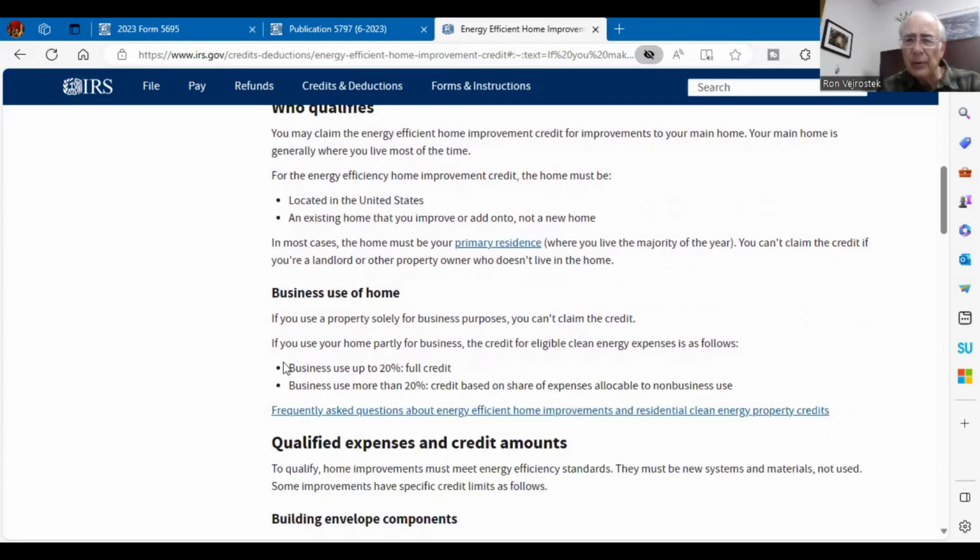The other thing is people who have business use of home. So lots of people have home offices. So long as your business use of home is less than 20% of the home, you're going to be okay. All the credits apply just like we talked about. But if your business use of home is more than 20%, then it's going to go to a ratio type configuration of how much of the credit you actually get. So that's it. That's how they've changed the energy credits. It's much, much, much to our benefit.